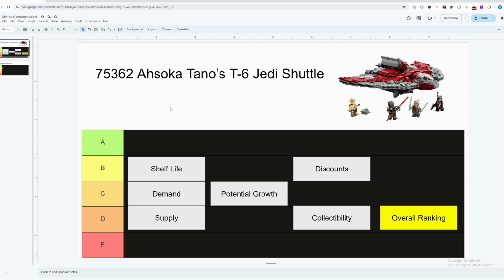Its supply seems to be really high. The fact that it has been discounted for so long, and it hasn't sold out on Amazon pretty much at all since it was first released, says there's lots of supply. There's a lot of sellers on Bricklink. There seem to be many listings being bought and sold on eBay. For collectability, I guess maybe I'd move it up potentially because of those four minifigures, but I think the entire set's collectability is pretty low, so that's why I kept it there. It's a pretty boring ship, relatively speaking. So that puts my overall ranking at a D. I don't think this is a great set for investing because of everything I have discussed.